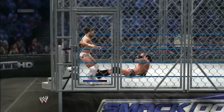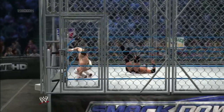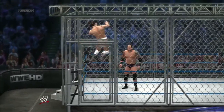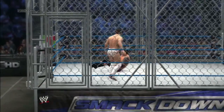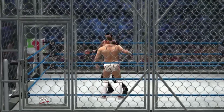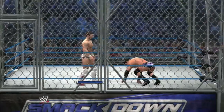There's lots of different variations, as Daniel Bryan here shows why he has been the wronged world champion, hitting 2 slams into the cage and then 2 double missile dropkicks from the top. Daniel Bryan hopefully now properly joining the ranks of WWE main eventers.